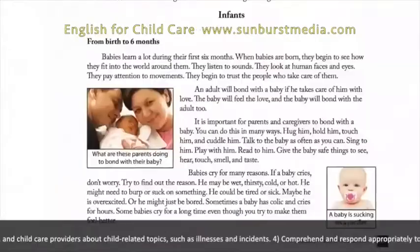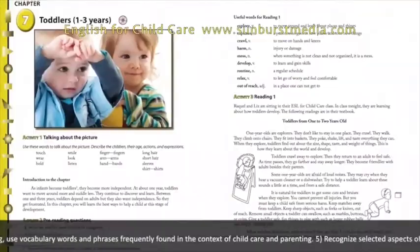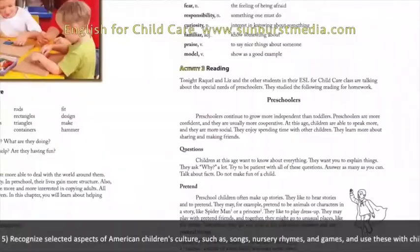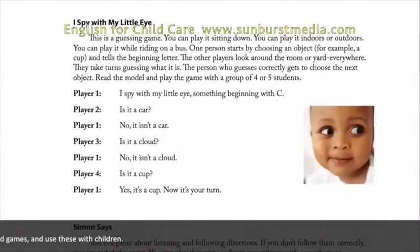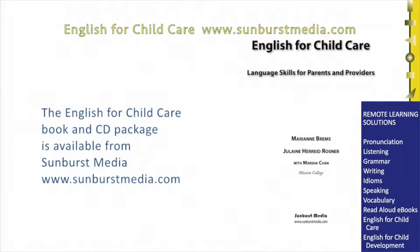4. Comprehend and respond appropriately to readings related to childcare and parenting, orally and in writing. Use vocabulary words and phrases frequently found in the context of childcare and parenting. And 5. Recognize selected aspects of American children's culture, such as songs, nursery rhymes, and games, and use these with children.